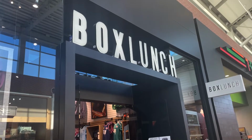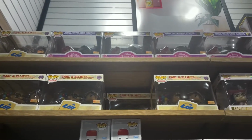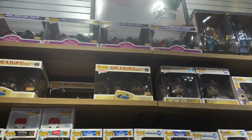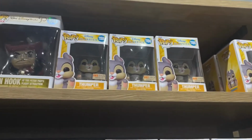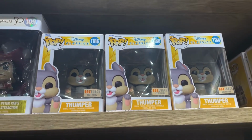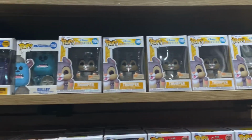Now it's time for our second stop, going over to Box Lunch. And here in Box Lunch, definitely looks like they stocked up on a lot of pops. So they do have some of the exclusives like the Ariel with Eric and also the Up one. But here's a new exclusive of Thumper. I was looking forward to picking this one up. Definitely a really cool pop, so we'll be getting one of those. It looks like they got a lot of them in there, actually.